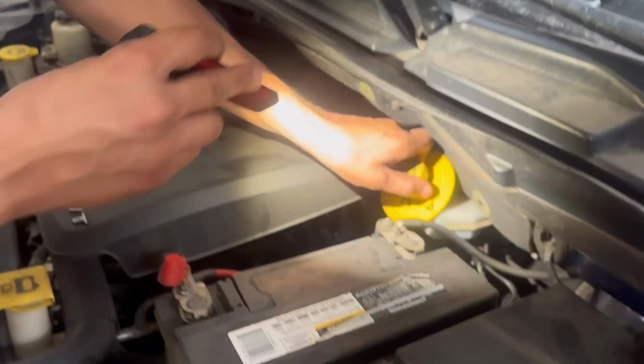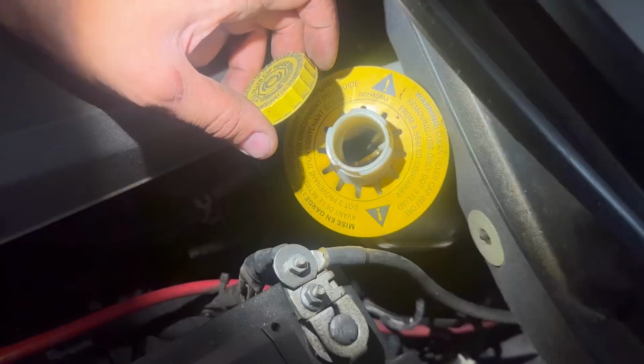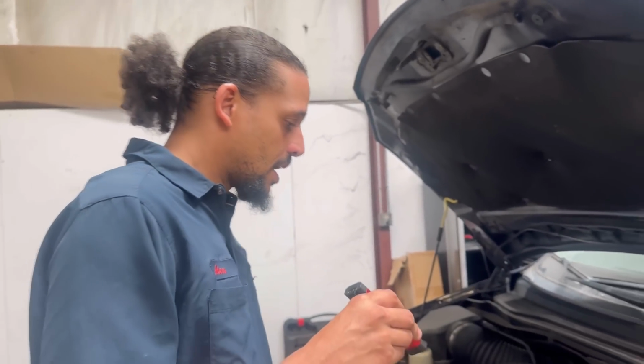I see he needs a brake fluid flush. The brake fluid is very dark in color and stained inside the reservoir, so I'm going to recommend that. His front shocks are leaking, so I'm going to recommend front and rear. You want to change that stuff as a pair.